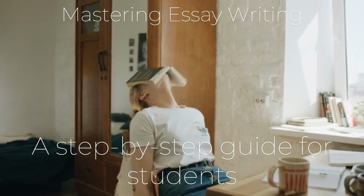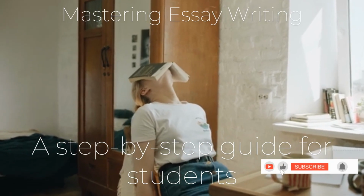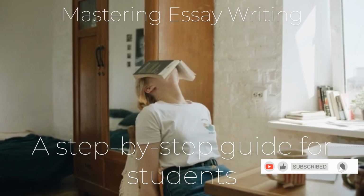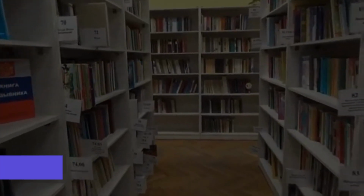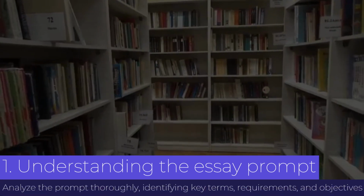Are you struggling to write that perfect essay? Don't worry, you're not alone. Let's dive into the first step, understanding the essay prompt.